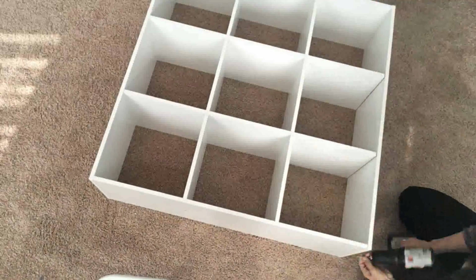So our two shelves are done. The first one took a little bit longer, but it was really not that long. And then the second one went in probably half the time because we knew what we were doing that time around.